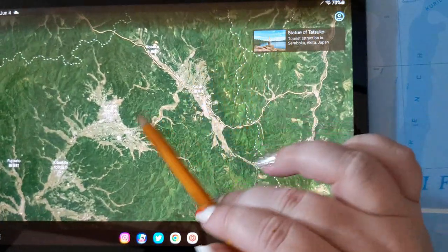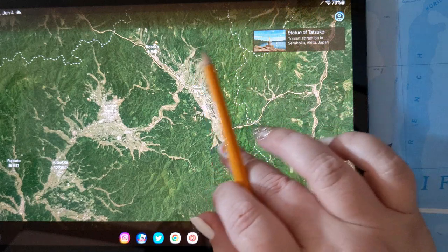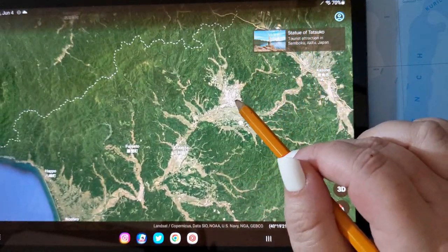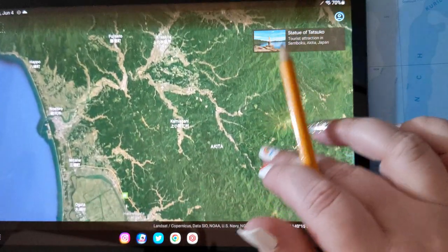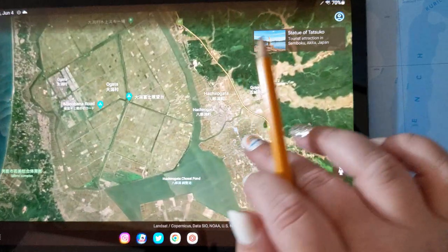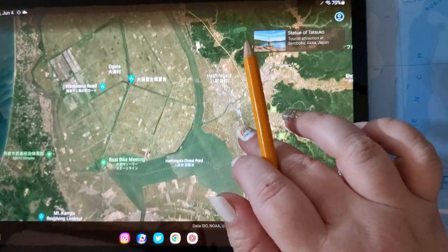There are so many cool things. There's the city of Odate. If I remember correctly, Odate is the second largest city in the prefecture. No, Ogata is the second largest city. You can see how industrialized it looks, huh?